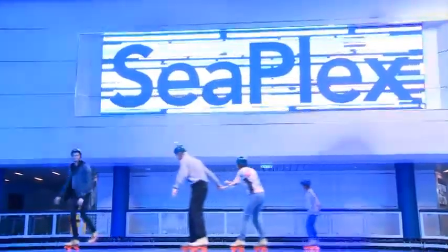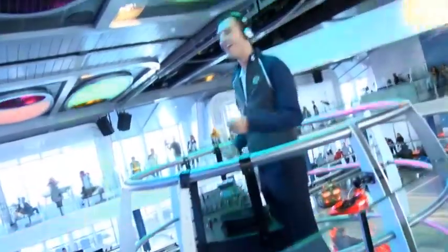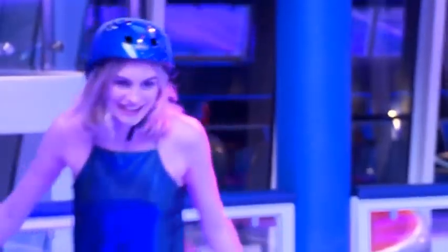You've got these bumper cars, and you can go in. And it's actually a decent size, and you get in your car and you just go round and you feel like you're a kid again. It's fantastic. But there's other things as well as the bumper cars in Seaplex, isn't there?